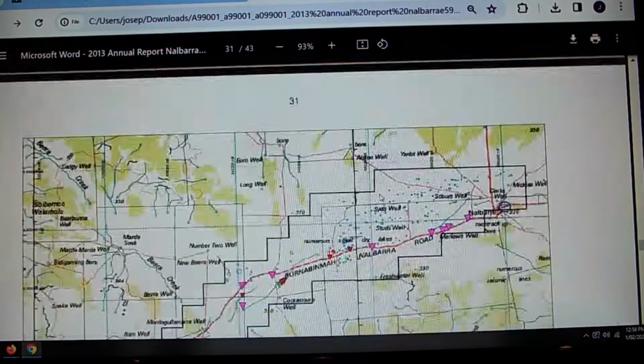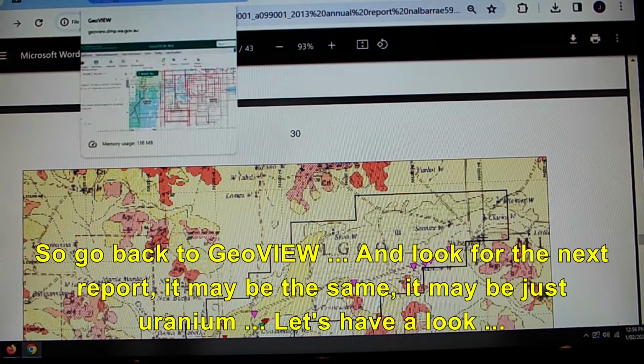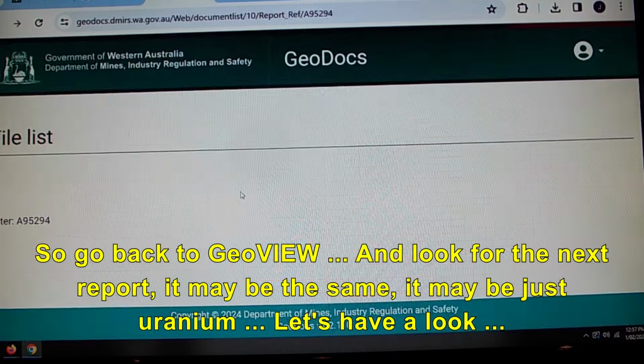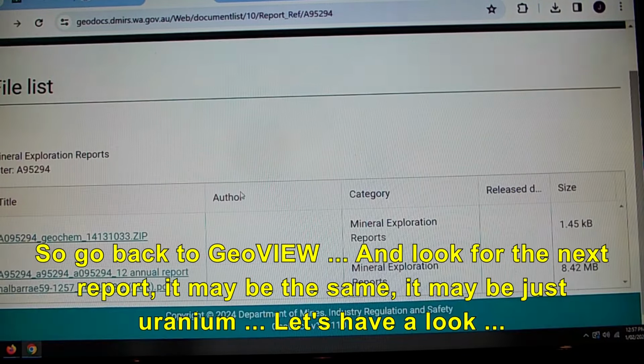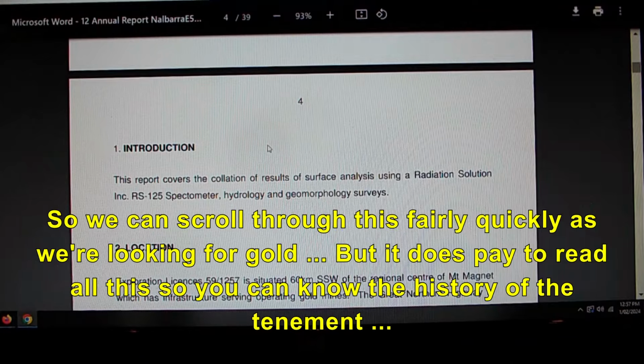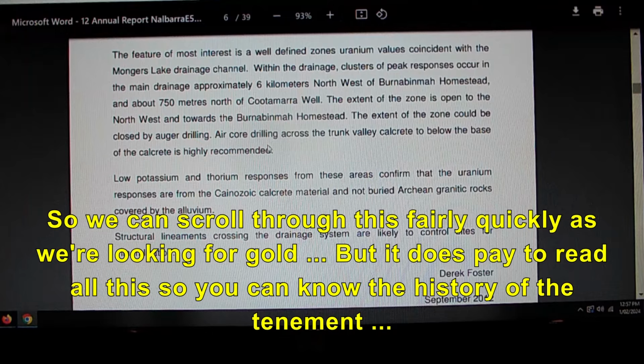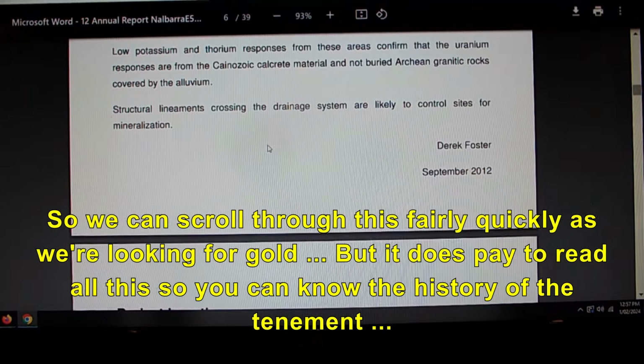So let's go back to GeoView. Look for the next report. It may be the same, it may be just uranium. Let's have a look. So we can scroll fairly quickly through all this because we're looking for gold, but it does pay to read all this so you can know the history of the tenement.